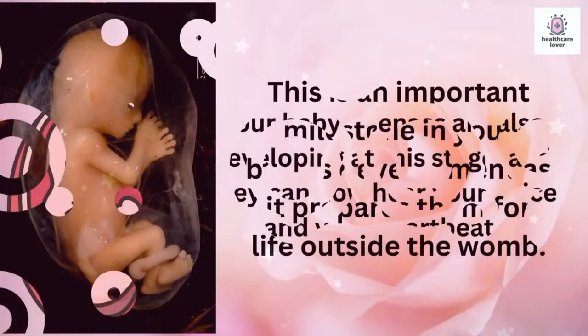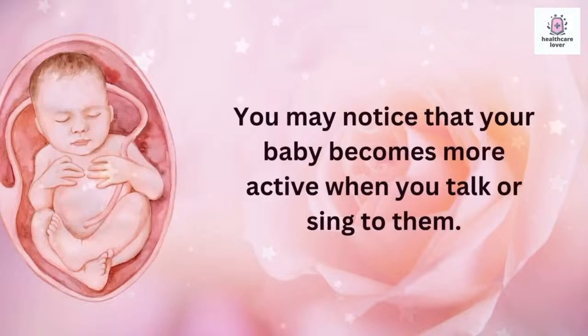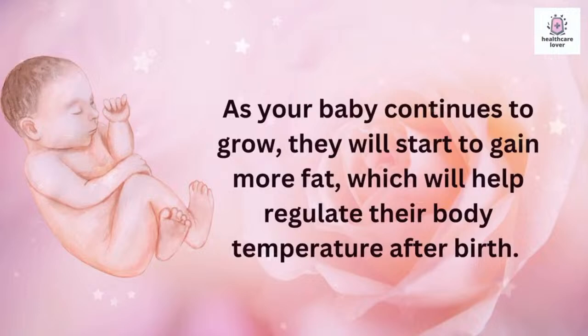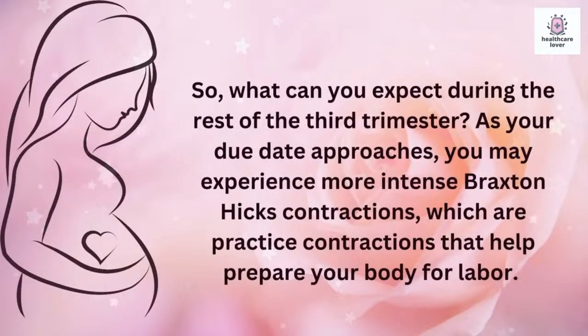Your baby's senses are also developing at this stage, and they can now hear your voice and your heartbeat. You may notice that your baby becomes more active when you talk or sing to them. As your baby continues to grow, they will start to gain more fat, which will help regulate their body temperature after birth. They will also continue to practice breathing, and by the end of the third trimester, they will be able to hiccup. So, what can you expect during the rest of the third trimester?